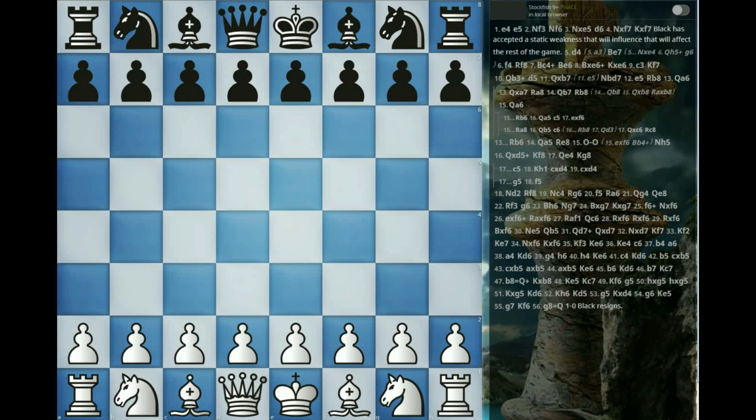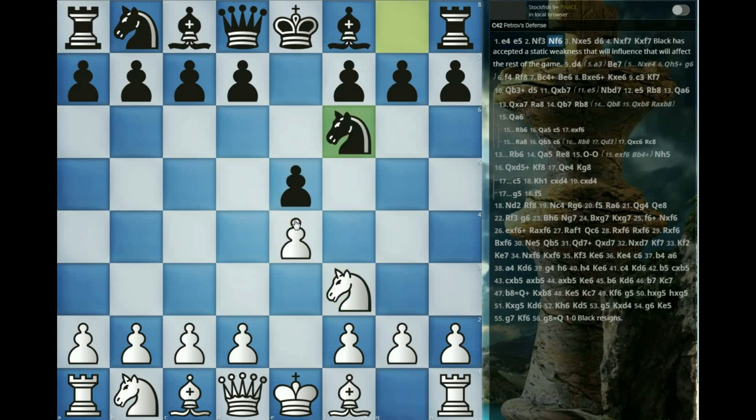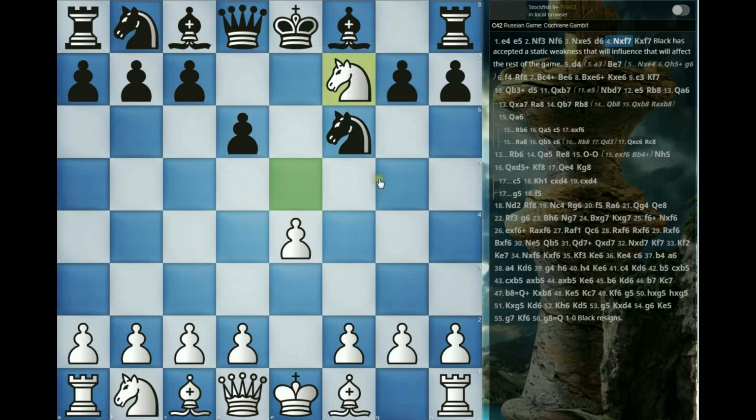We have saved the best for last, and this is the Cochrane, of course, where we're going to look at how king safety considerations are going to factor into the kinds of moves that we want to make. Petrov Cochrane is a line where it starts e4, e5, knight f3, knight f6, knight takes e5, d6, and then knight takes on f7, where black is obliged to take that knight with the king.